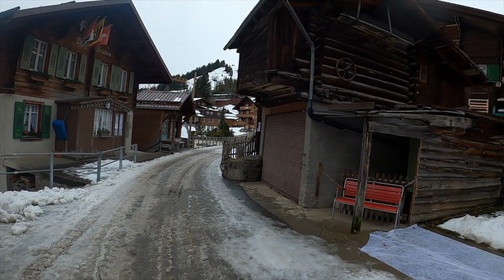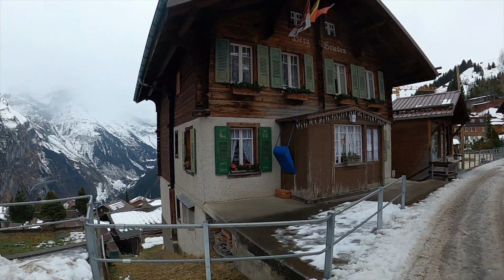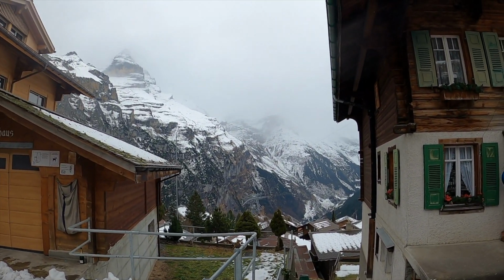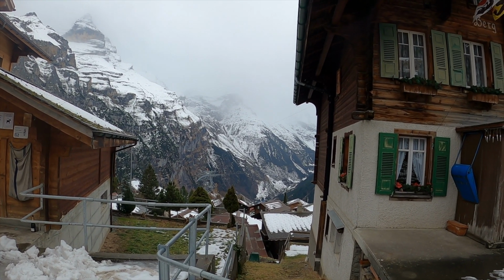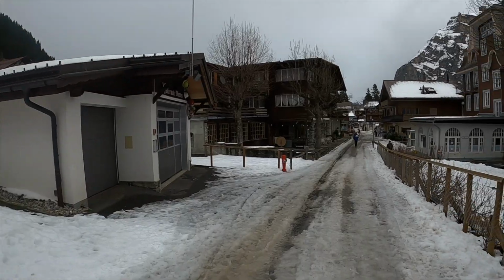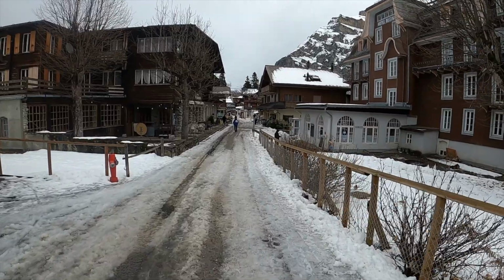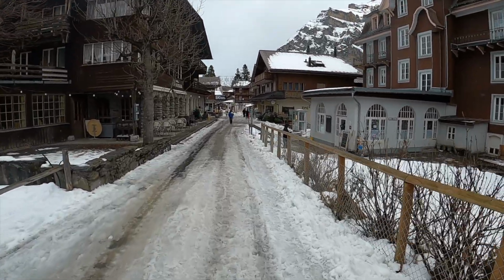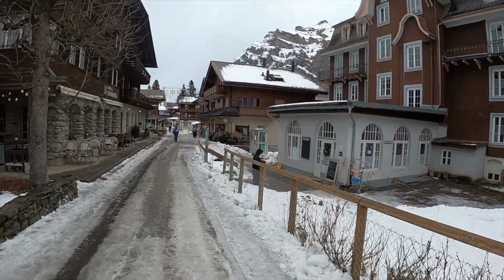Well, I made it down the hill. Look at these amazing homes and hotels, and look at these views. There's a cable car. So many of those around here. I love it. This must be the road that I could have taken when I first started walking up the hill. It was off to the left. Looks like there might be more. There's a store right there. Looks like there might be more stuff here.